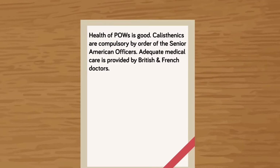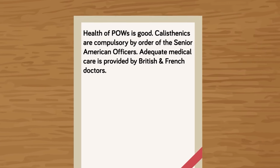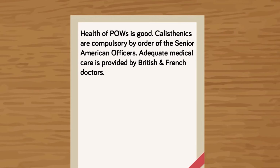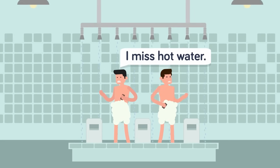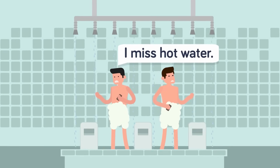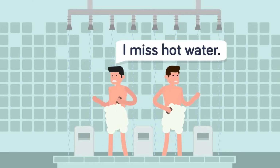Health of POWs is good. Calisthenics are compulsory by order of the senior American officers. Adequate medical care is provided by British and French doctors. Dental care is not satisfactory, and difficulty is experienced in obtaining glasses. Washing and toilet facilities are adequate, although hot water is scarce.